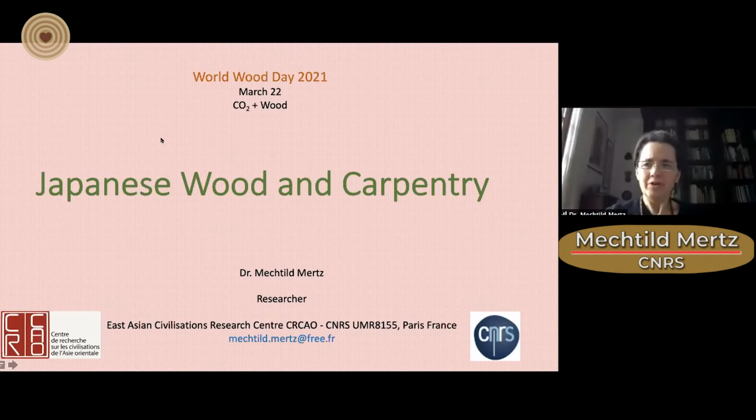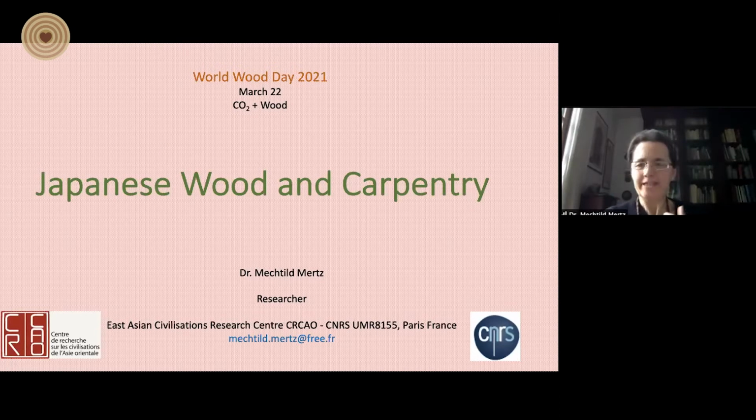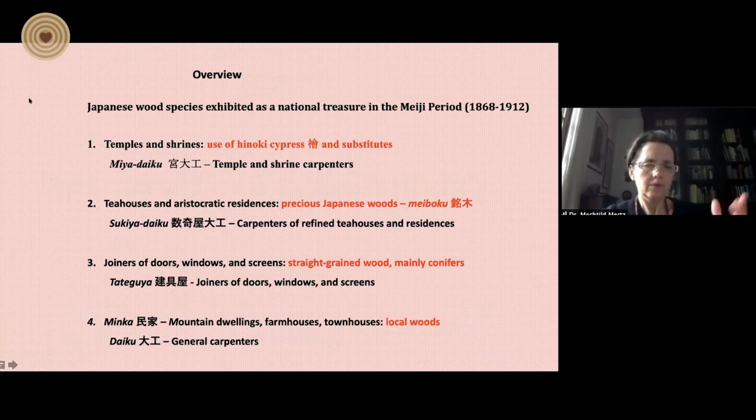The floor is yours. Good morning, everybody, and wood lovers. It's my great pleasure to present Japanese wood as seen from the point of view of the carpenters and the wood they use. I will present, in four chapters, the four types of carpenters. They all use different wood species, and they all take a different point of view. But first I will explain why wood is so important in Japan.